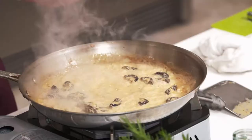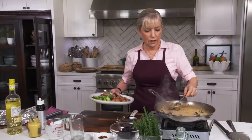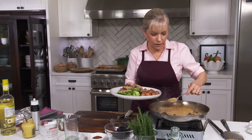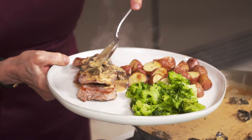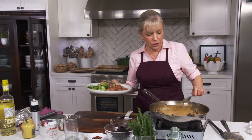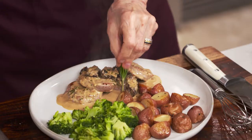All right. So now we want to put some of the prunes on top and then spoon the sauce on it. It's an interesting combination of flavors you may not have thought of. Trust me, they go so nicely together. And just a little bit of a garnish. Why not put some rosemary in there? I've got some roasted potatoes and some steamed broccoli to go with it.